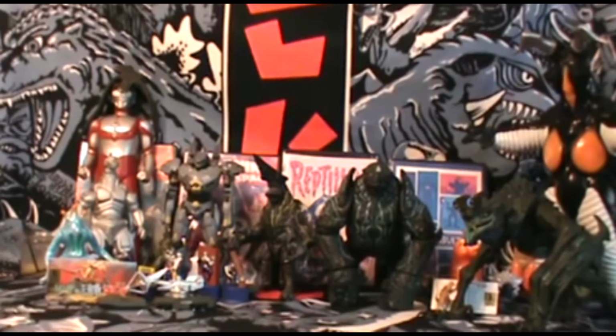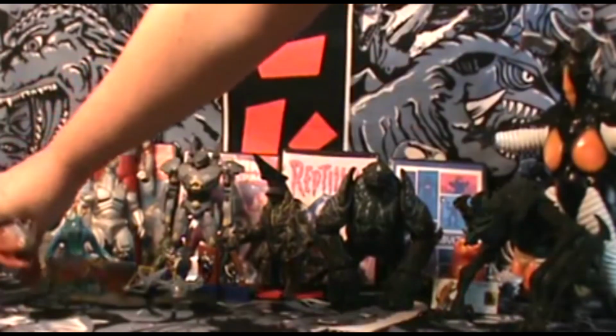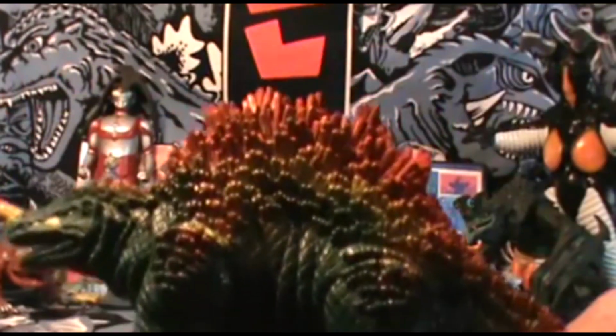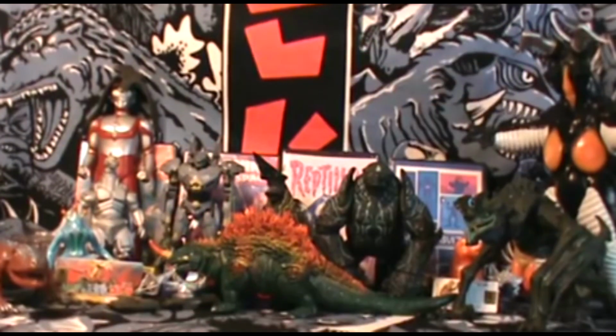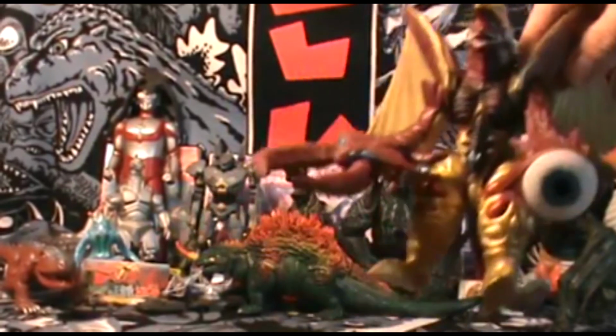I got the 8-inch scale Bandai Barugon. I got powered Zambalar for quite a deal. This one was awesome because I didn't know they re-released this guy. I got 5 King, which is awesome.